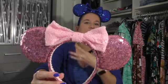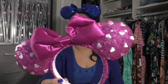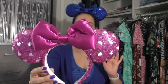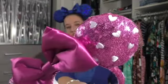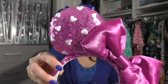I have pale pink and rose, I think, were the colors, and doesn't that scream Sleeping Beauty, like Disneyland to you? This is from last Valentine's Day. These ears flew out, but then I saw they brought them back for a little bit this year, the Valentine's ears. My bow got a little funky in packing, so now they don't look the greatest. And these do hurt. I will say these are not the most comfortable ears in the world, but I had to get them. It was my first Valentine's Day there, and that pink is gorgeous.